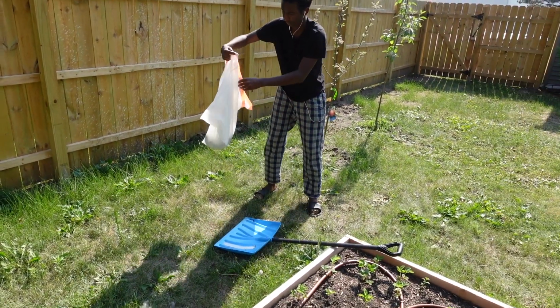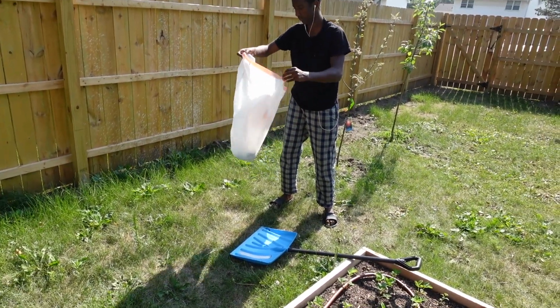Take that shovel and burn it. And by the way, my mom broke her hand and I was so scared to go touch those dead rabbits. My hoya was like, I'ma come to your rescue. I'ma go fix them up.